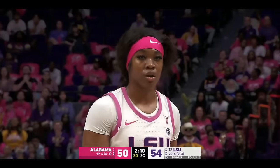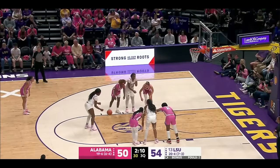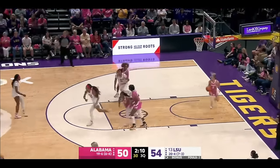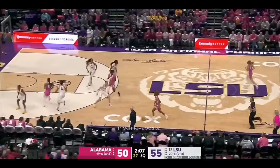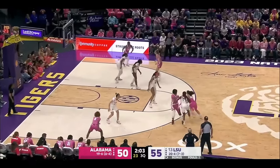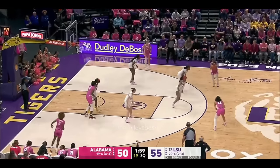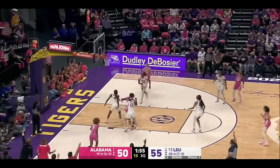How fitting she could get it at the free throw line. Got it. 2,000, feeling fine. Largest lead here for LSU. Timmons is off.